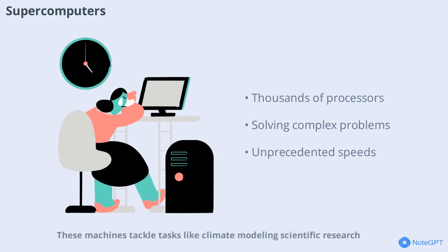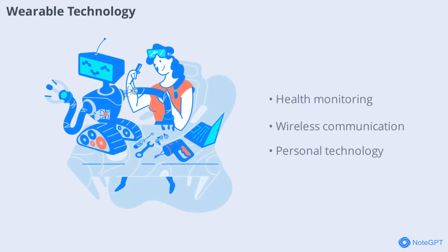Supercomputers are the giants of the computing world, using thousands of microprocessors working in parallel to solve complex problems. These machines tackle tasks like climate modeling, scientific research, and cryptography. Advances in microprocessor technology have enabled supercomputers to reach unprecedented speeds, pushing the boundaries of what's possible in science and engineering.